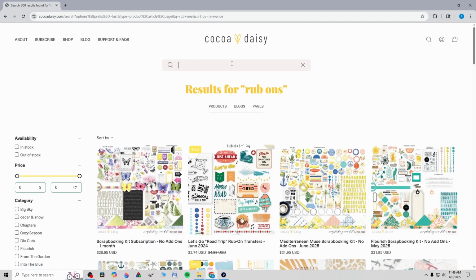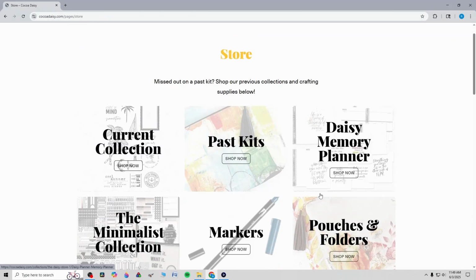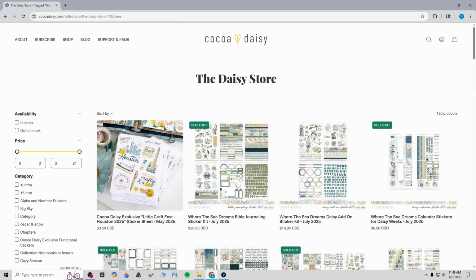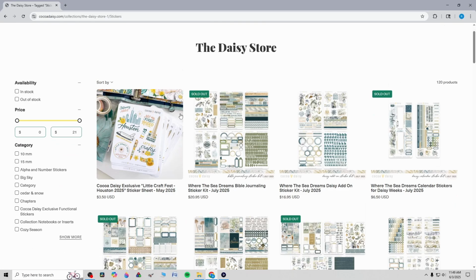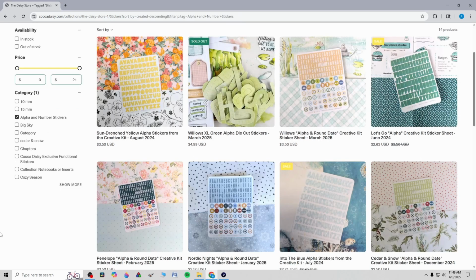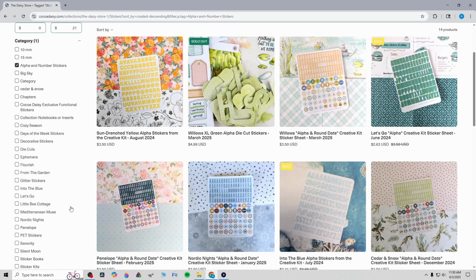Let's go into the stickers, because I was doing this the other day. Maybe it was before it changed. Was it? Okay, so I went to the stickers, and now I have different options over here because I was looking for alpha and number stickers. I was looking for these, the alpha and round date stickers. And because I wanted to get a few to have kind of just in my stash, because there are some ways I've been using them that are new for me, and I didn't have any, so I wanted to get some more. But make sure you look, find everything you want.